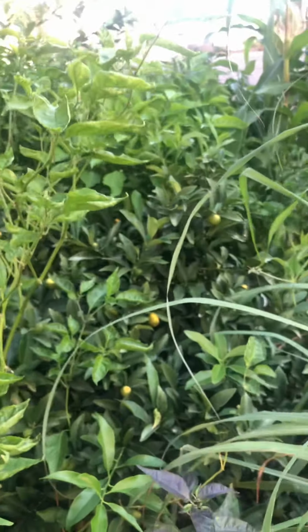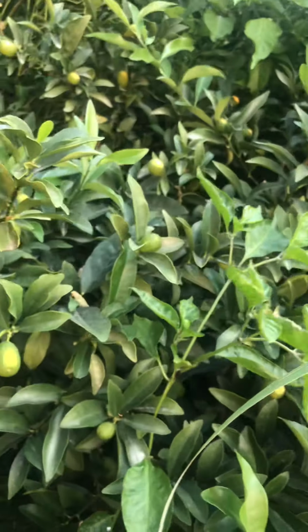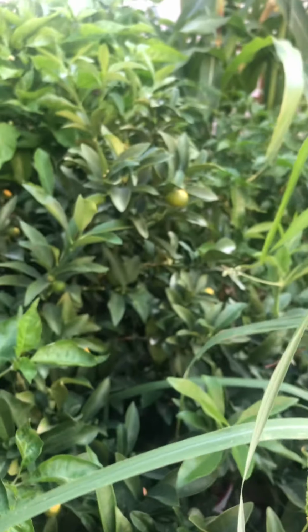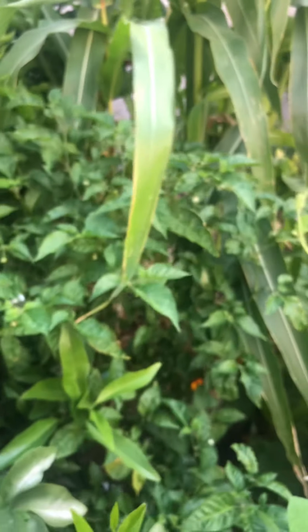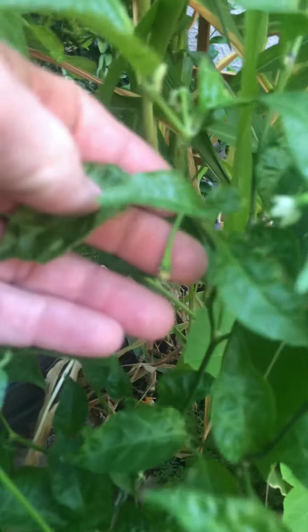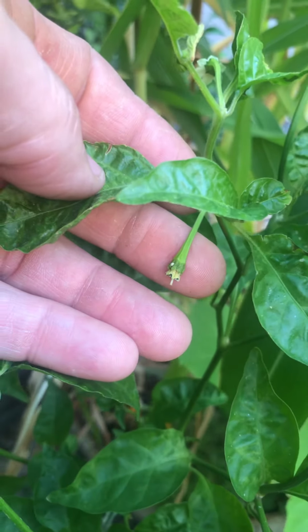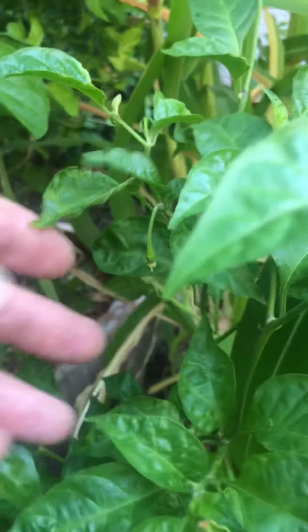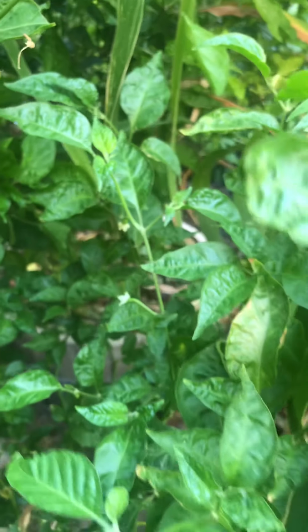There's my poor kumquat tree. It's in here. It's just loaded up with kumquats. There's a King Star Peach Star Kiss somewhere in here. Marigolds are coming back to life. Those keep the hornworms away. Oh, yeah. There is the first King Star Peach Star Kiss pod starting for the fall.